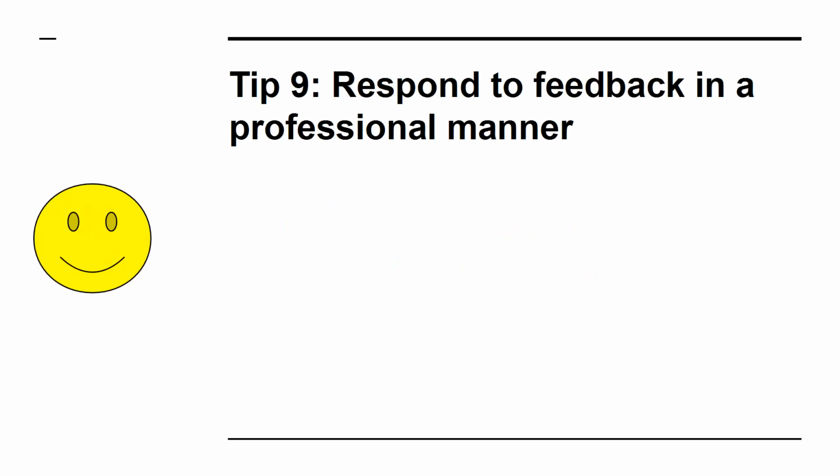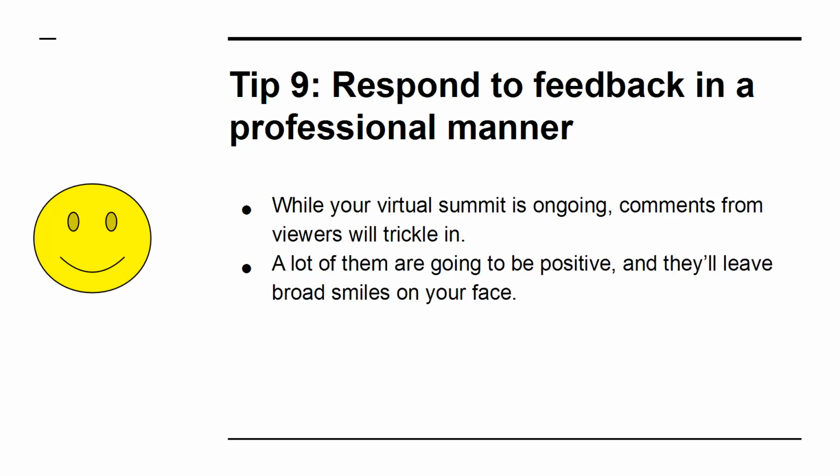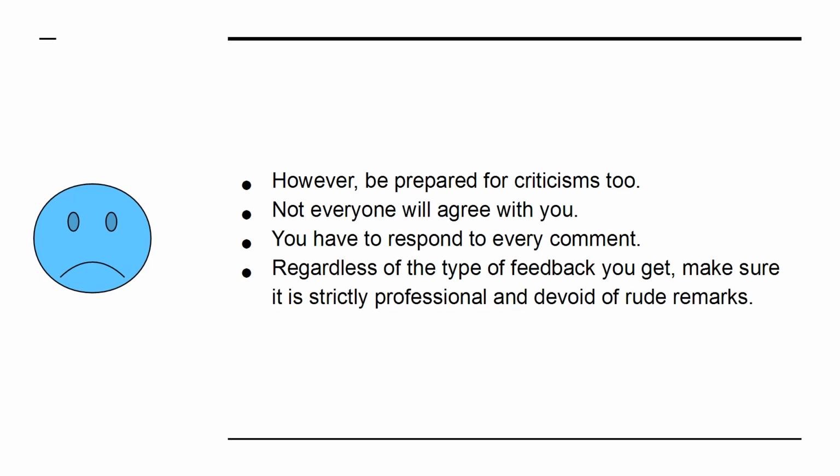Tip 9. Respond to feedback in a professional manner. While your virtual summit is ongoing, comments from viewers will trickle in. A lot of them are going to be positive, and they'll leave broad smiles on your face. However, be prepared for criticism too. Not everyone will agree with you. You have to respond to every comment, regardless of the type of feedback you get. Make sure it is strictly professional and devoid of rude remarks.